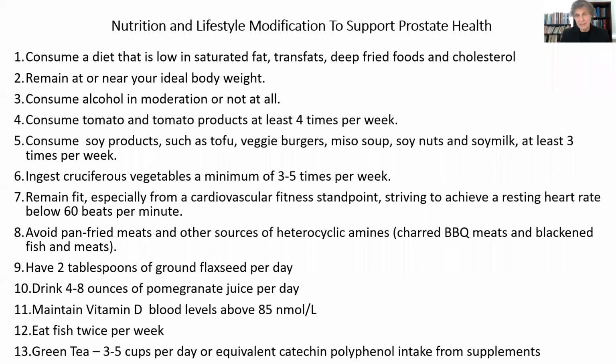I would not drink. I stopped drinking alcohol 37 years ago. I still have had a really good time in life without it. So, just think about that. Tomato products, get the lycopene from tomatoes as best you can, at least 4 times a week. Have soy products at least 3 times a week, maybe more, from all those different sources. Get those isoflavones into your body. Cruciferous vegetables at least 5 times a week.